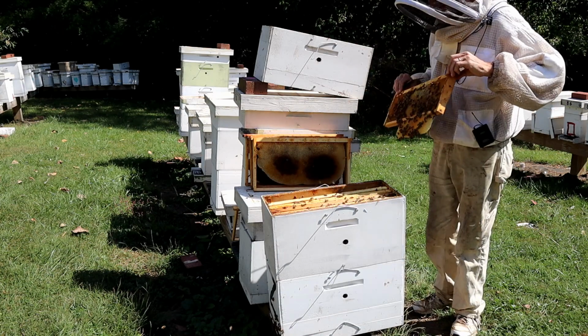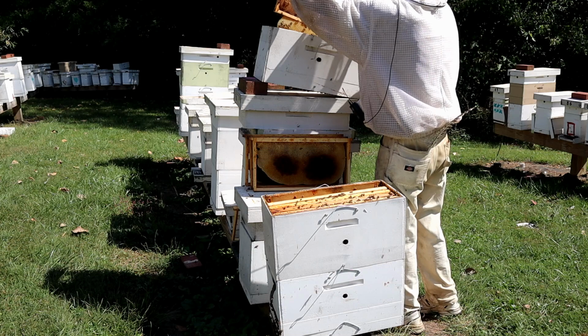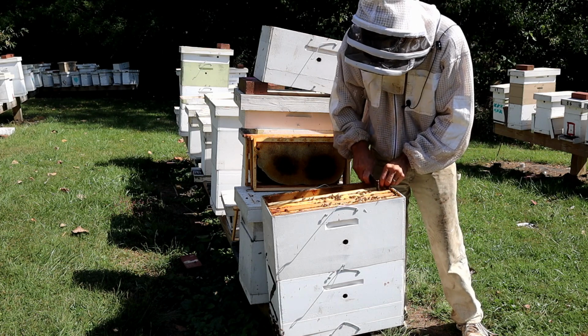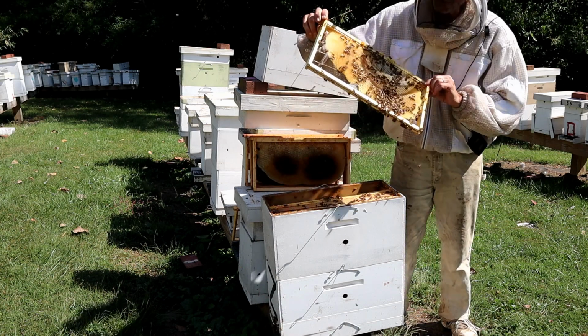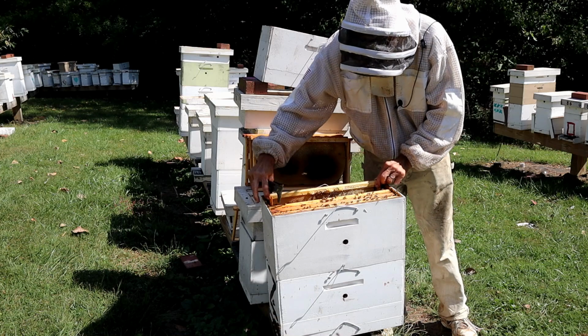That's pretty much a partial honey frame. Put it up here for the time being to see what we got. There's a frame mostly capped honey. We'll leave that in the box for them.